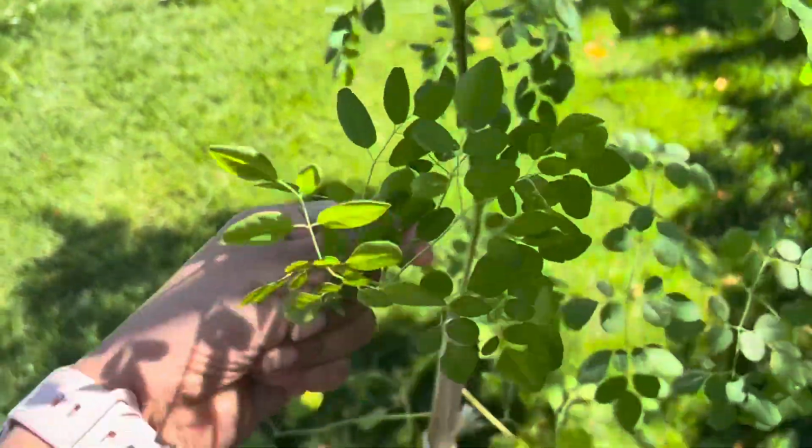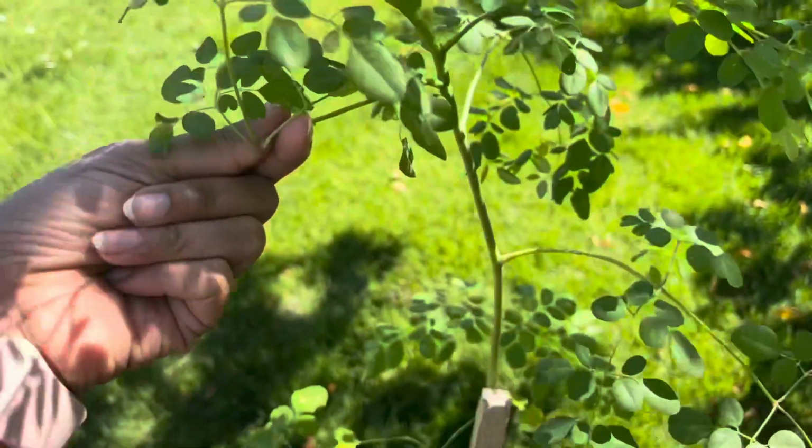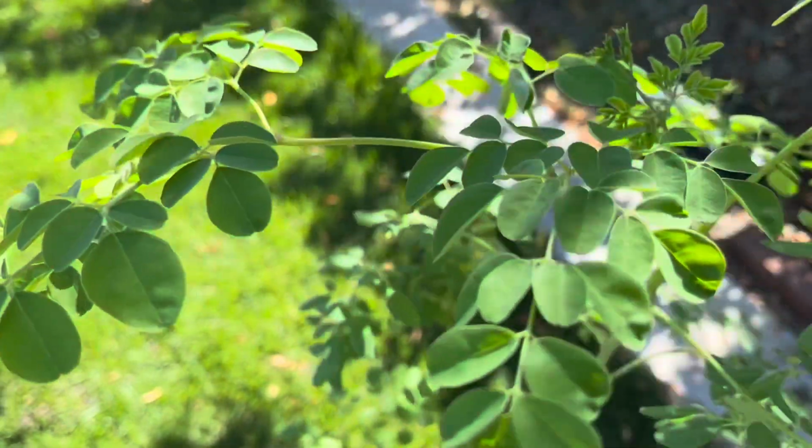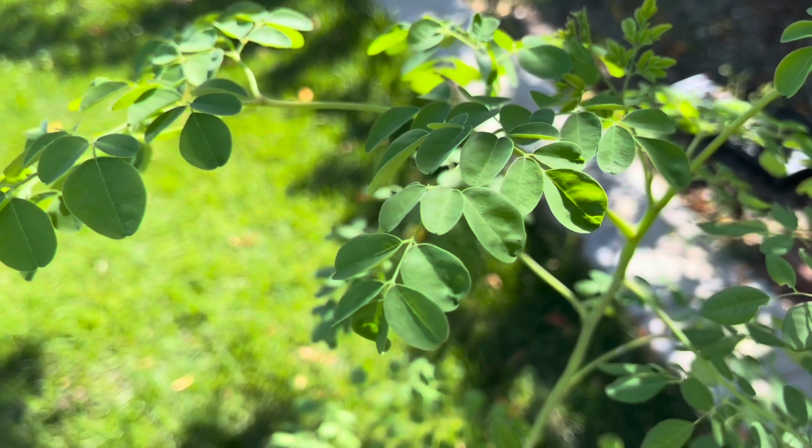This is my second plant. My first one died after 3 years. So hopefully I'm going to have luck with this one. I'm going to try keeping this inside during winter.